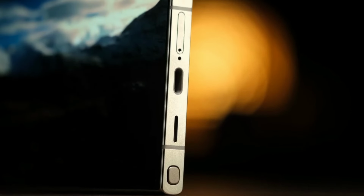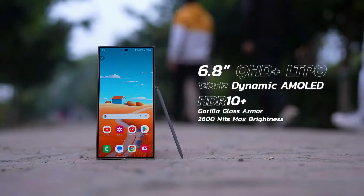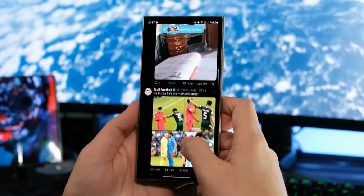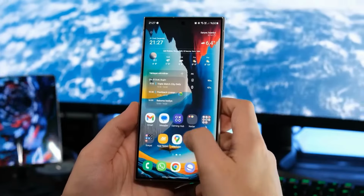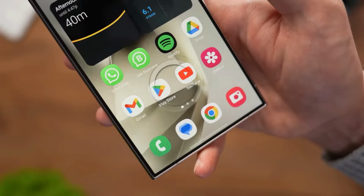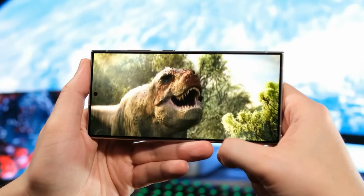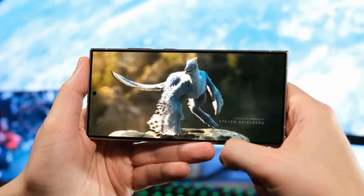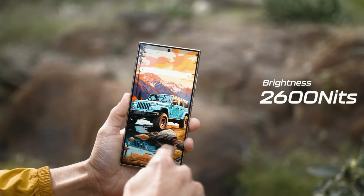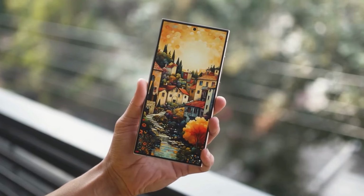If you're looking for a phone with an awesome screen, you can't go wrong with the S24 Ultra. It has a huge 6.8-inch AMOLED screen that can change its refresh rate from 1 Hz to 120 Hz depending on what you're doing. That means it can save battery when you don't need it and give you a smooth experience when you do. The screen is super sharp and clear, and you can make it even sharper by changing the resolution in the settings. The S24 Ultra also has the brightest screen of any phone right now. It can go up to 2600 nits. That makes it easy to see even in bright sunlight.